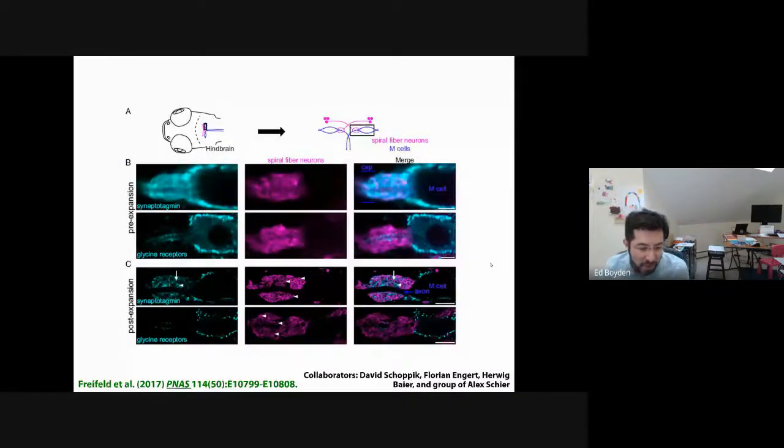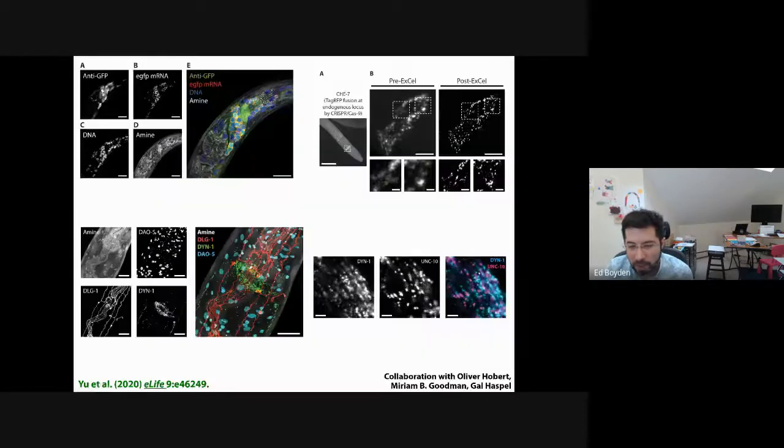Limor Freifeld, when she was a postdoc in the group, we looked at the zebrafish brain, a very popular organism in biology, and showed that we could expand zebrafish brains and visualize, as you can see here, synaptic connections between different kinds of neurons of importance for the fish behavior. Jay Yu just finished up his PhD in our group, also showed that we could expand C. elegans, another very important model organism in biology.